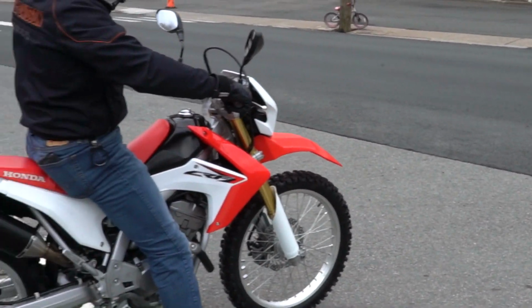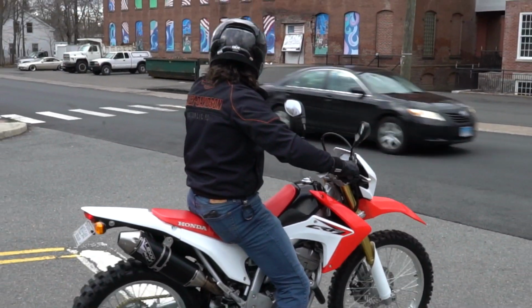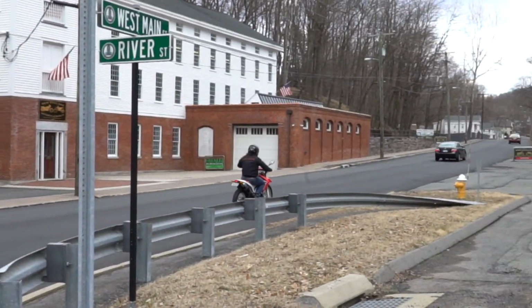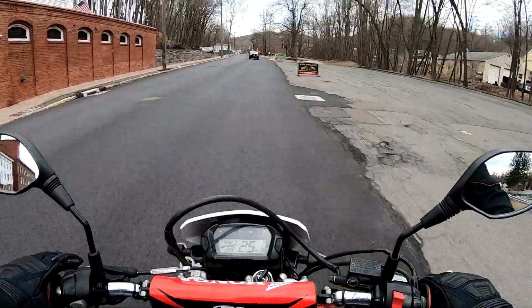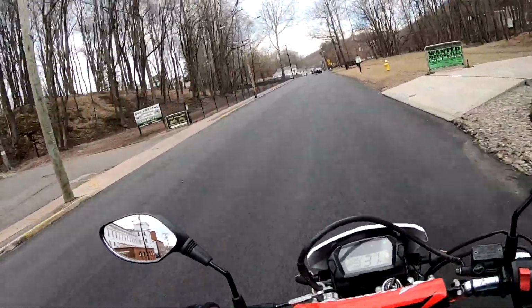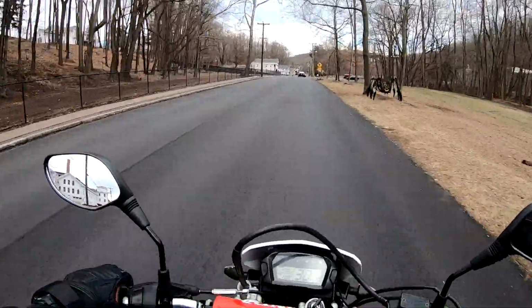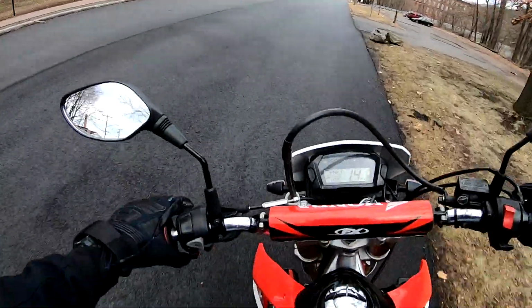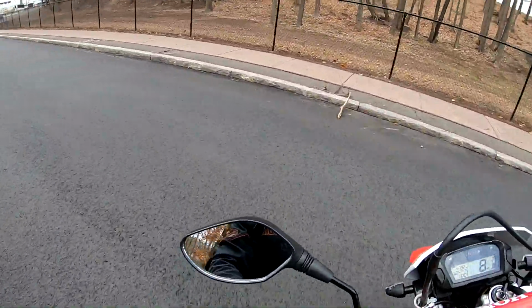Honda, notoriously reliable. Just keep the air filter clean and change the oil. This is second gear, third gear, fourth gear, fifth gear, sixth gear. Six gears, so you have an overdrive. If you want to take this thing onto the highway, you can. It'll do 75 miles an hour.